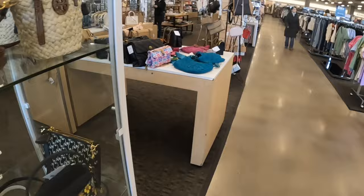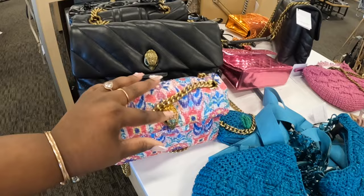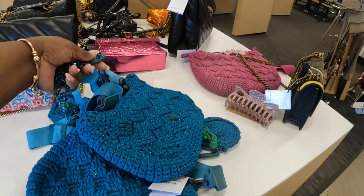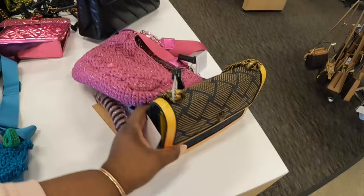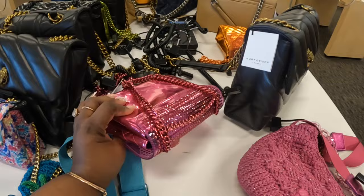And these are Kurt Geigers. This one is $109. They always have the cute classic black one that's behind it. And these are $85. I like the chain. I think that skull one was a Kurt Geiger though, because it had the same handle. And they also have it here in the cute pink. This one is $139. And these were $144.